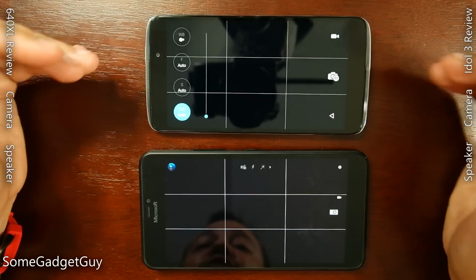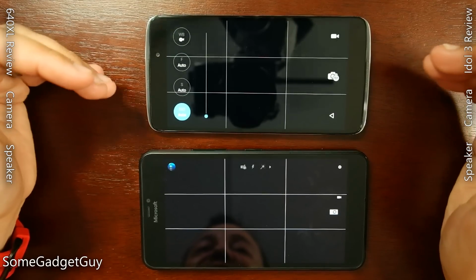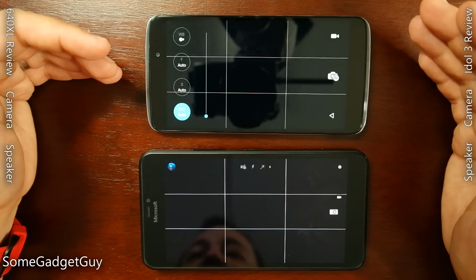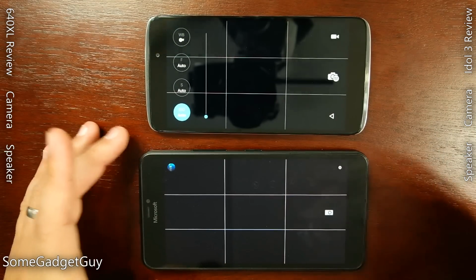This is a wonderful setup for really nailing down exactly the style of photo you want to shoot, but it takes multiple menu presses to get to the same features you can just flick on a Lumia.